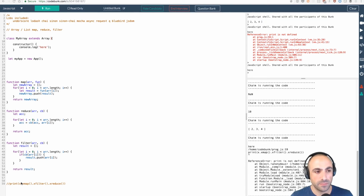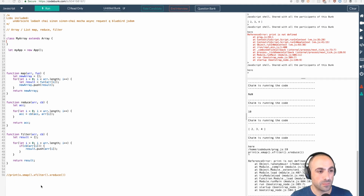So now the question becomes, hang on a second. If I now made my array extend array, then theoretically speaking, all of the native prototypical methods that exist on the array prototype should already be accessible to my array. So wouldn't that already satisfy the requirements? Well, why? Because I'm telling you it should be called xmap, xfilter, and xreduce. So in other words, you don't want me to use the built-in array prototypes. You want me to write my own, but they should still be able to be called as if they were native. Okay, gotcha.